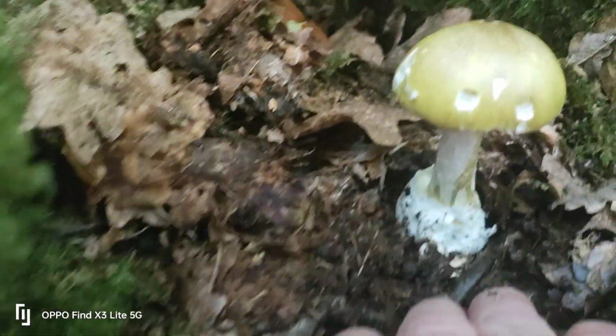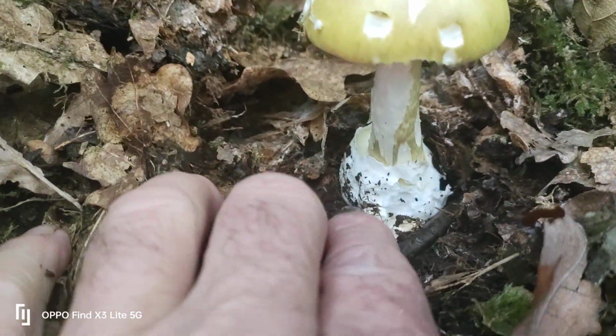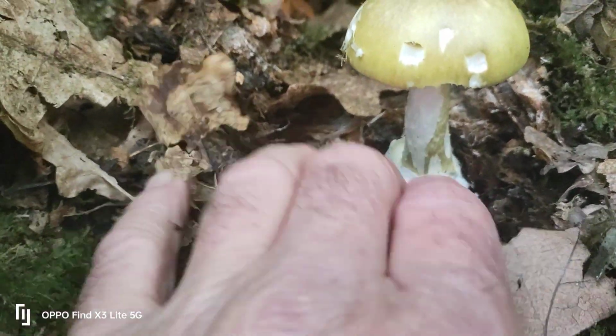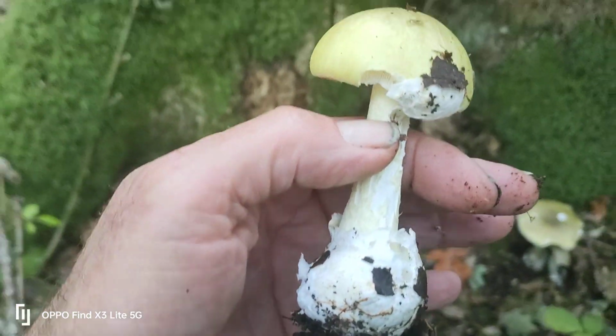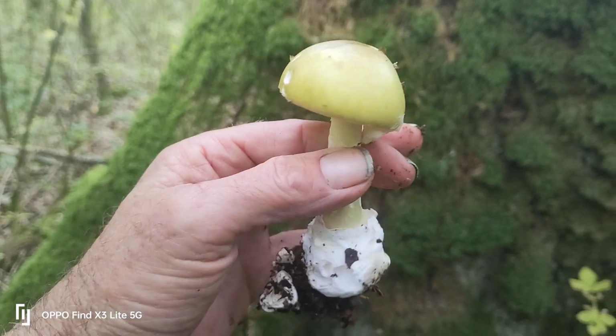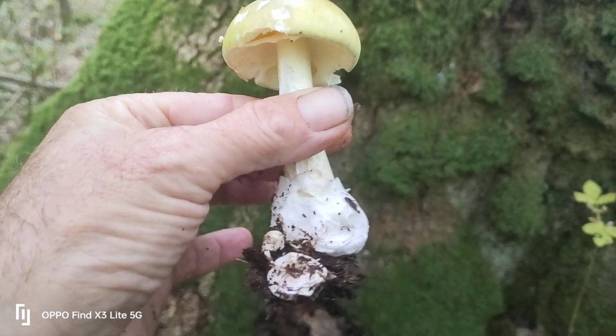This is why it's absolutely essential that if you ever go picking mushrooms, you've got to do your ID checks and check from the base as well. You're seeing it growing from this sac. Let me just get them out for you a minute. Like that. There you go. The world's deadliest mushroom. And this is the Deathcap mushroom.